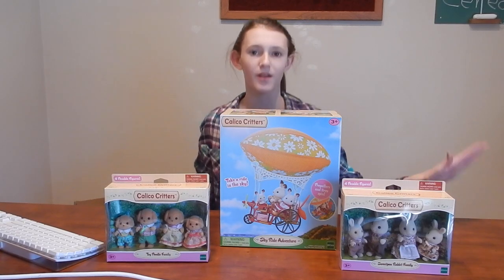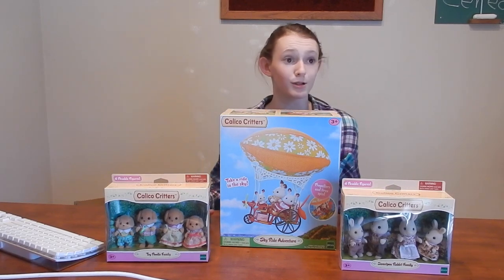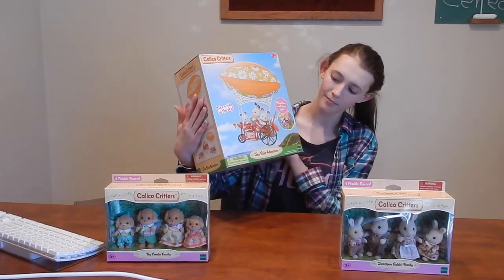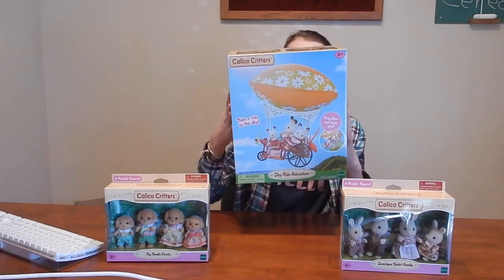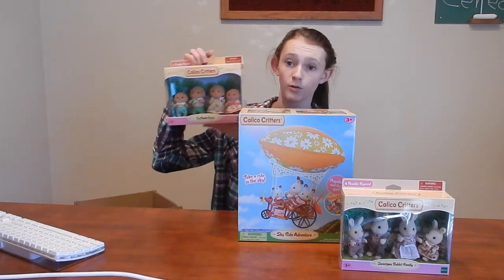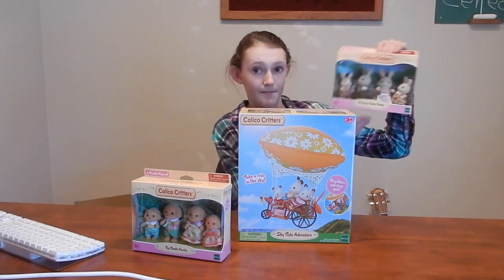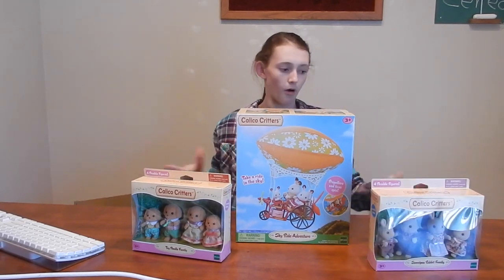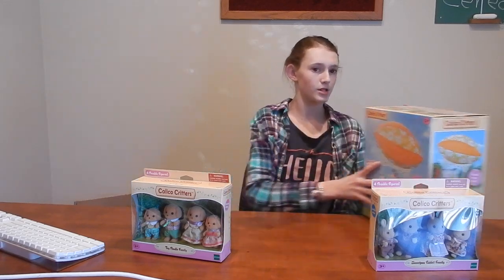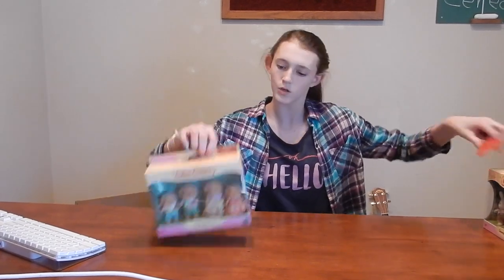So today I'm here with three brand new Calico Critters sets that were sent to me by Calico Critters. So I have right here the Skyride Adventure. Then right here we have the Toy Poodle family. And right here we have the Sweetpea rabbit family. So we're gonna be opening up all three of these and I'm really excited. So I'm just gonna push this off to the side and we'll start with the Toy Poodle family.